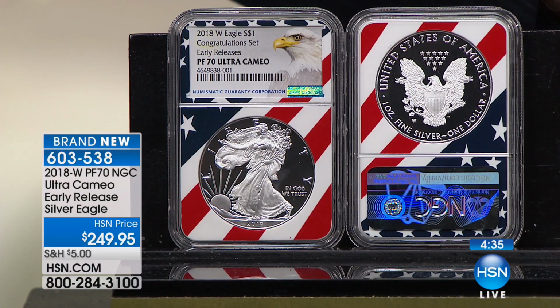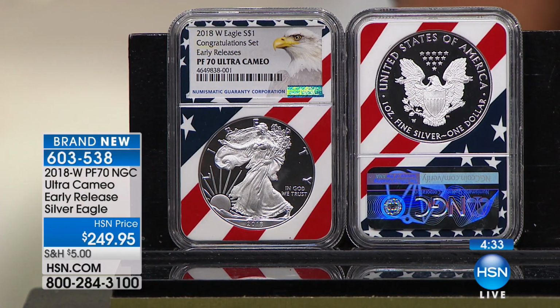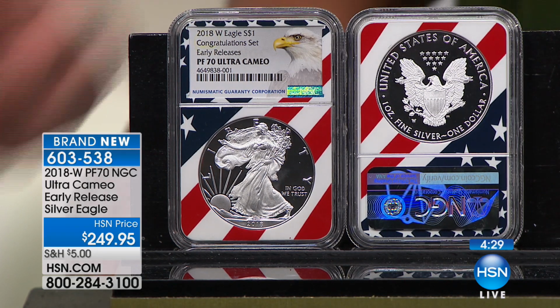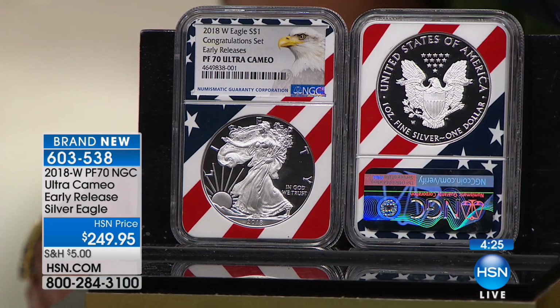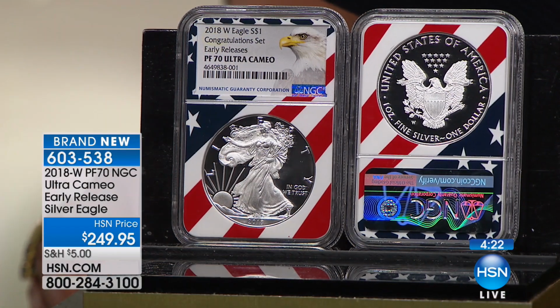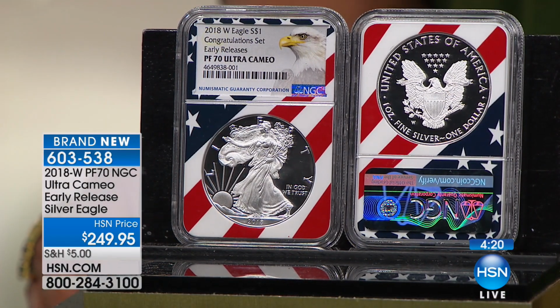That's what you get right here with the population on this. Population on this is going to be, and that means how many are there going to be? There's going to be fewer than 1,000 of these in existence ever in flag core early release. Of course, comes with the red oak presentation box that you see right there, available nowhere but here at HSN.